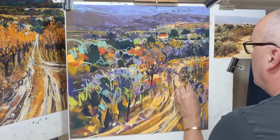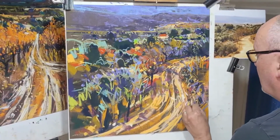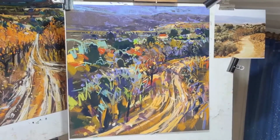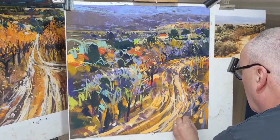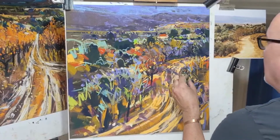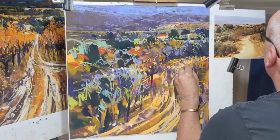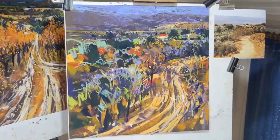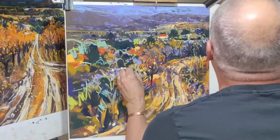And so here we've got a rocky edge. Obviously as you get close to you, the rocks get bigger, so the marks get bigger. But it's simplified, and then as you get near the end, it's just little marks that just cut in. It's an exciting way of working.